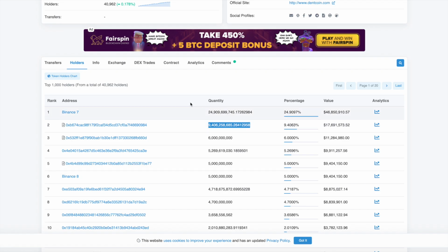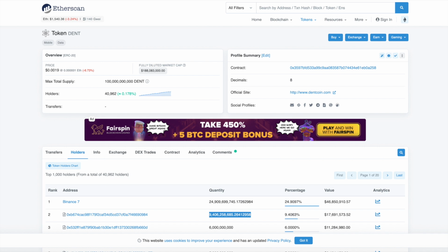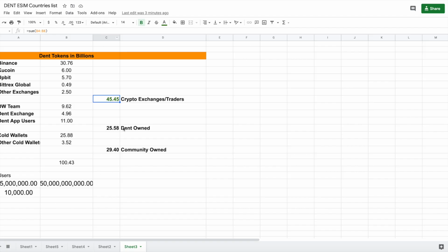And in terms of wallet counts, we are pretty good now. It's close to 41,000 token holders on Etherscan, so you can see this number is significant. We are watching this number every day, and it is going up considerably, with the number of token holders increasing. The amount held in cold wallets has touched close to 30 billion, which is a very good positive sign.